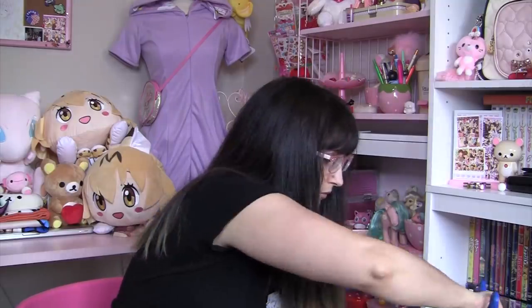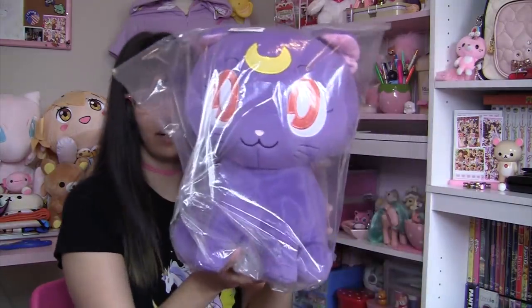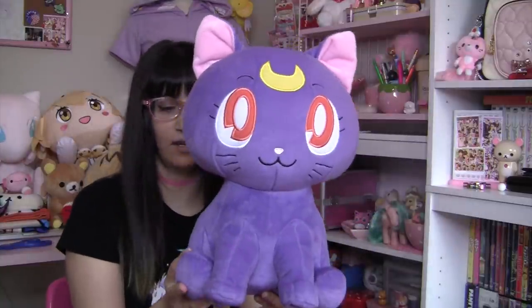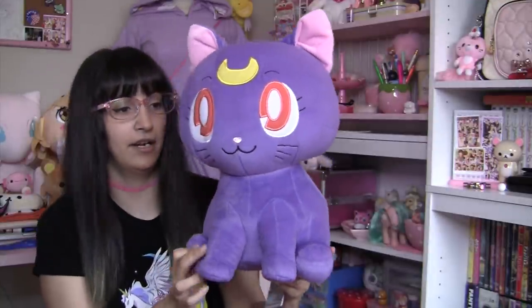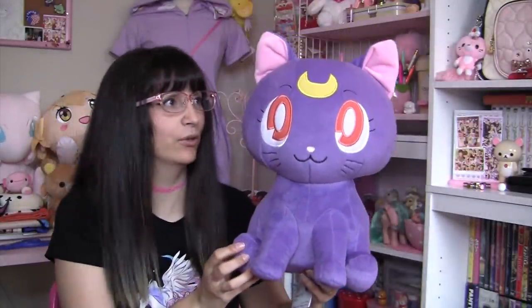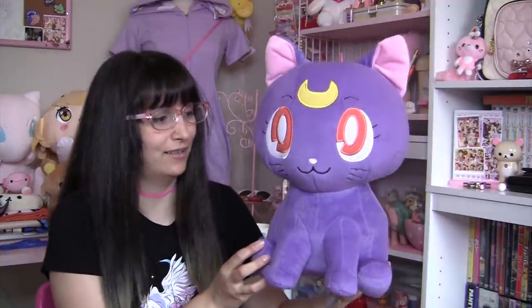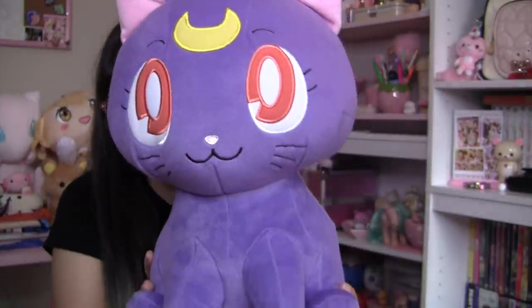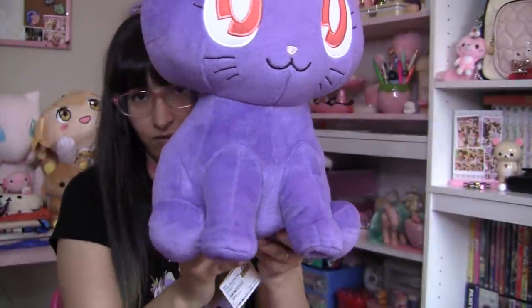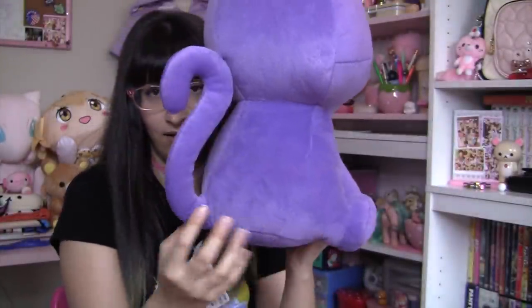And I'm gonna start by opening this big guy. Ooh, I see some goodies! The first prize in this box is Luna from Sailor Moon. I'm pretty sure she was a highly sought after prize. She was not easy to win, but I'm very happy that I did win her, and I honestly think this might be the biggest Luna plush that they have made to date. Take a closer look at her. She's got a classic moon on her forehead, and a cute little sitting pose, and there's her tail.